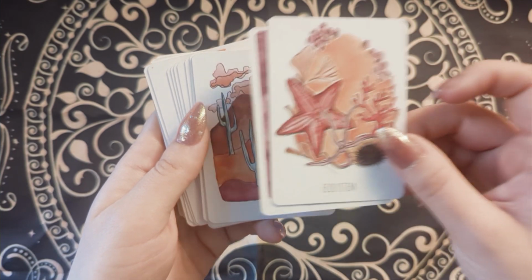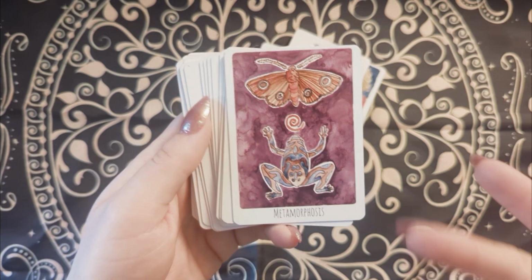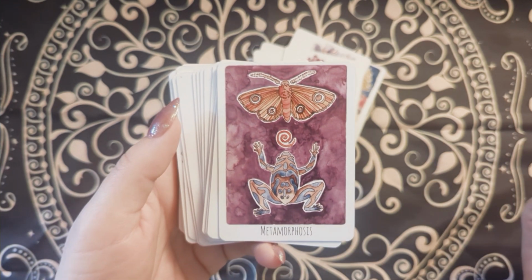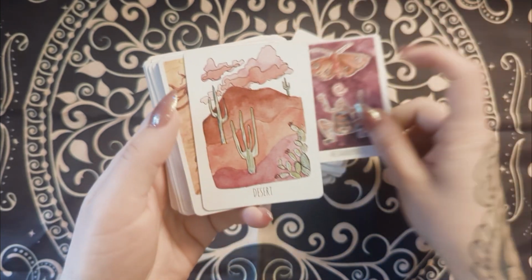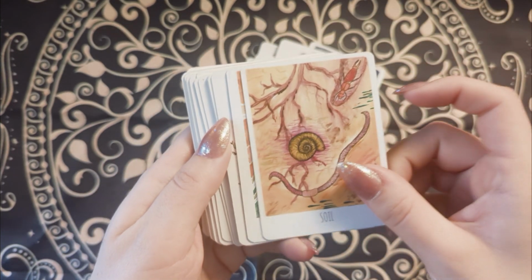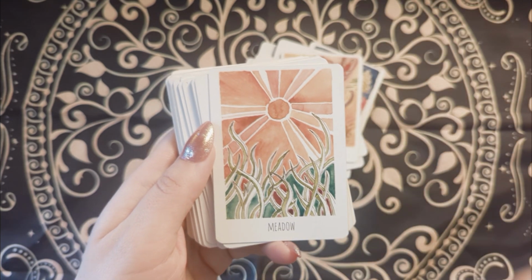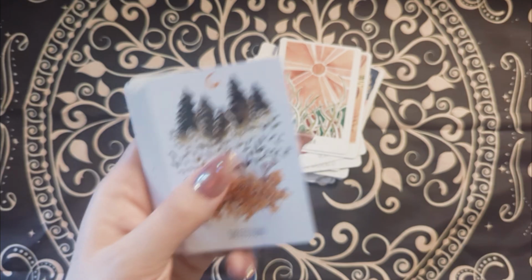It's really unique. I love the colors. And I've really, really enjoyed using this deck to examine my own life's ecosystems and ecology, if that makes sense. All of the systems that make up my own life and my connection to everything around me. This is a beautiful deck for that. So this is the Inner Ecology Oracle.